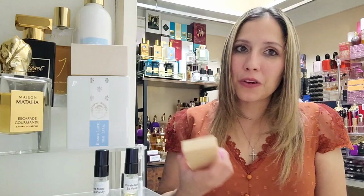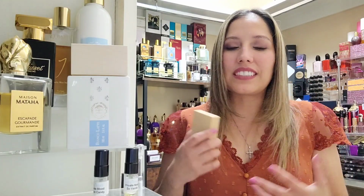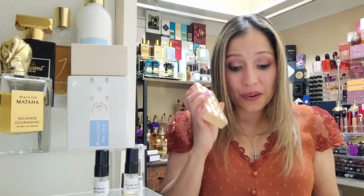The caramel tones in here would just go wonderful with both of these fragrances. But with So Vanilla, I think it's more the citrus feel that I get from this that made me want to combine it. I want to wear So Vanilla with Sweet Tooth Caramel. So I would definitely do that.